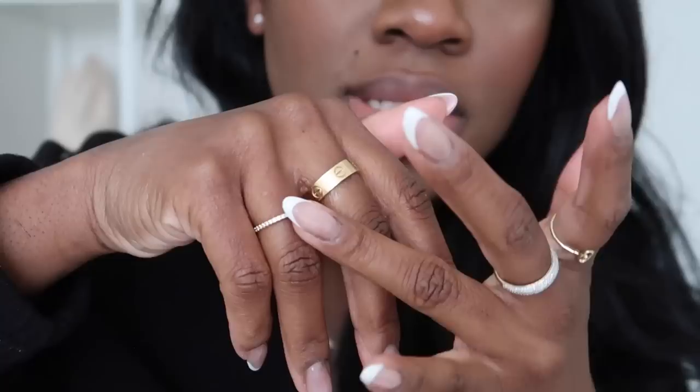I'm gonna go with these pave, like round studs, also from Mejuri. Still have the Cartier ring on that I recently cleaned. This diamond like band also need to clean from Mejuri, and then this finger just have the O because I wanted to like match the O here.